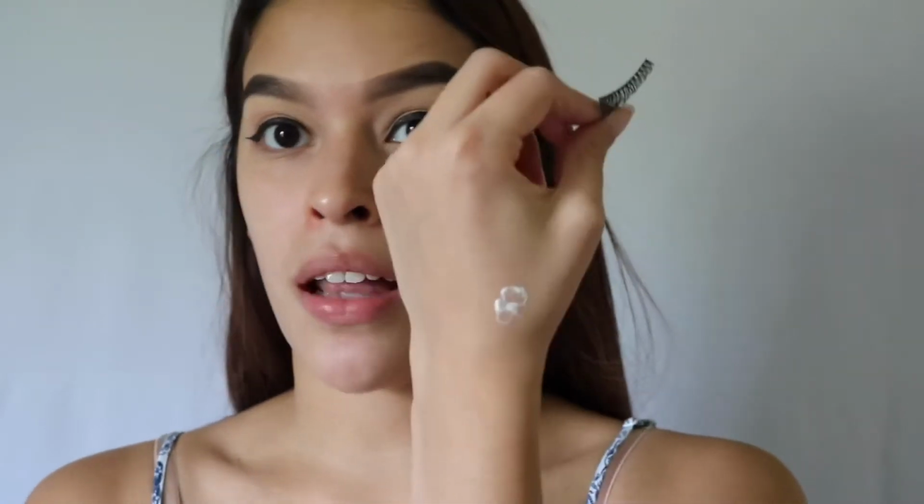So what I'm going to do is, normally I use my hand as a palette, so I just put the glue right here, put it on the end of my tweezers. I'm not sure what brand of tweezers these are, but I prefer to use tweezers rather than using my hands because it's just easier to get in there. And I am just going to go ahead and line the band with glue.